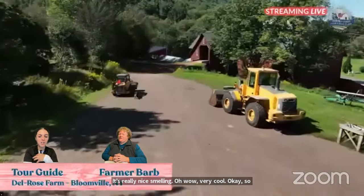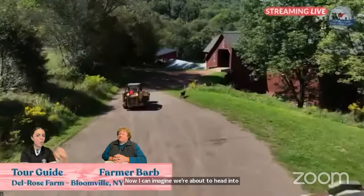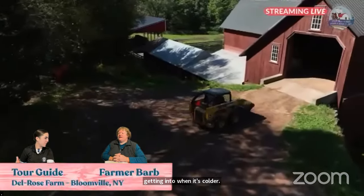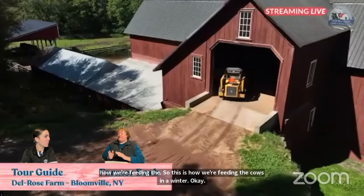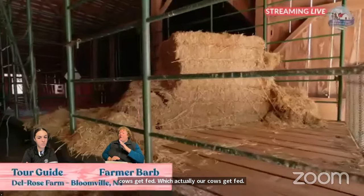Now I can imagine we're about to head into winter. We're getting into when it's colder. The crops, there's nothing growing in winter. So this is how we're feeding the cows in the winter. Right. That's right. Which actually, the dry cows and the heifers, no, but our milking herd gets fed the same way all year round.